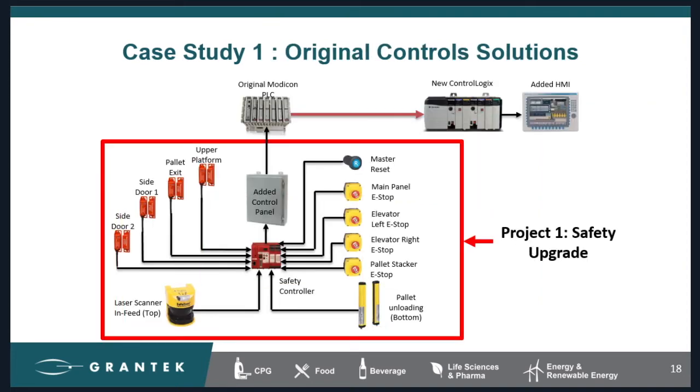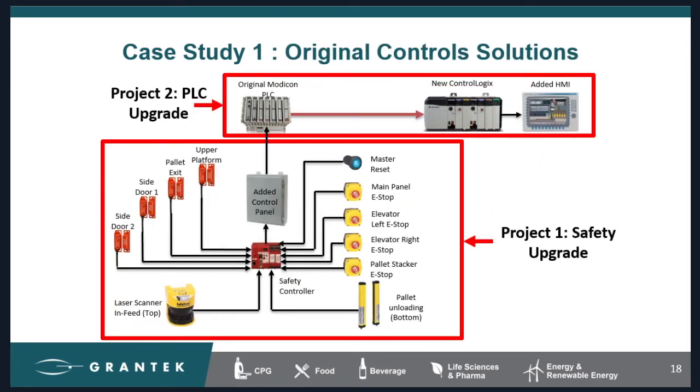So here is a visual of the 2 projects from a controls perspective. Project 1 had a bunch of safety devices going into a safety controller, which had some basic communication with their existing Modicon PLC.